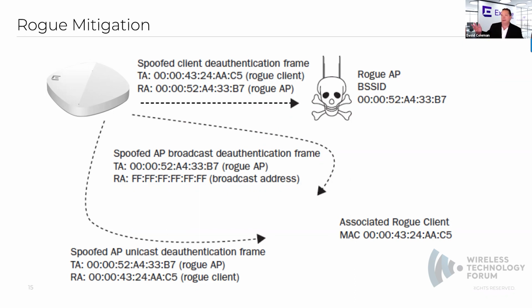There's nothing new about this. Every vendor does this. It's been around forever. The problem is it's kind of a gray area of the law. You only want to make sure you use mitigation if the device is actually plugged into your network. If you're mitigating people just for the fun of it, you're technically breaking federal law in the United States. So you got to be careful with that.